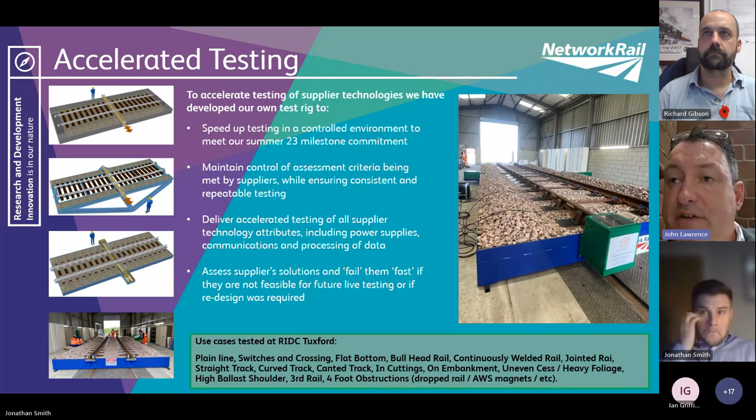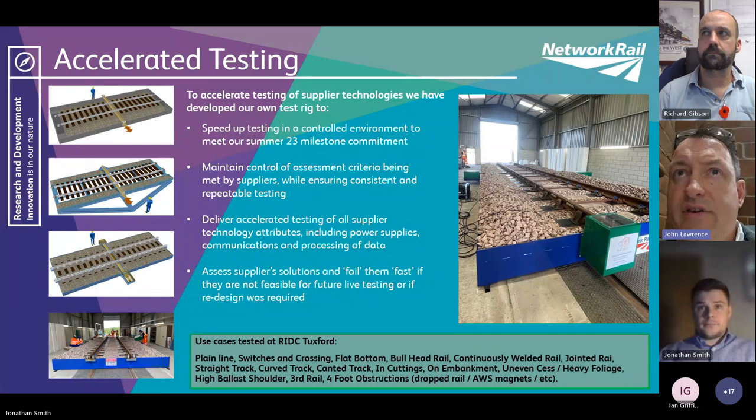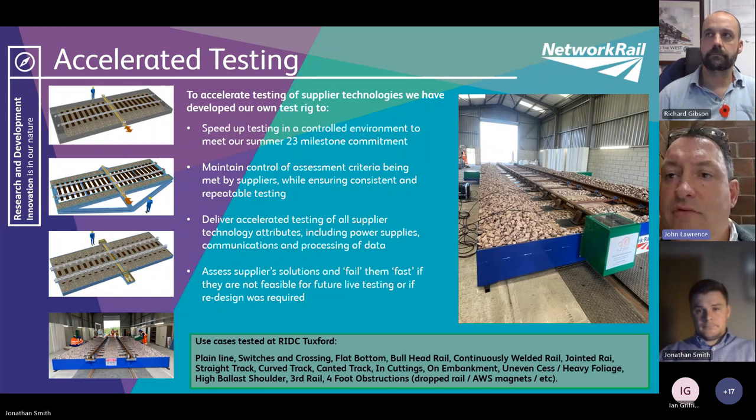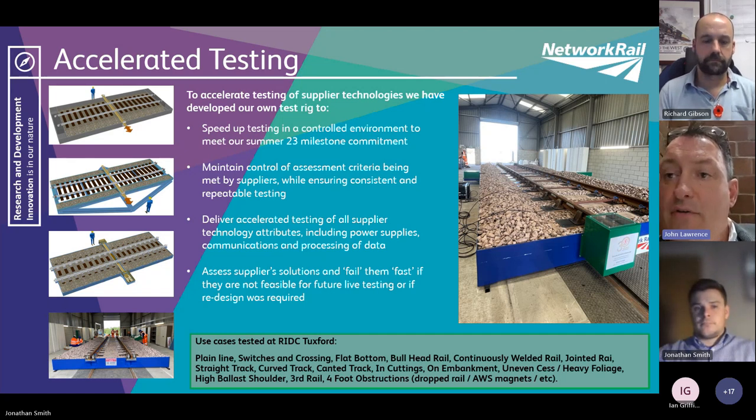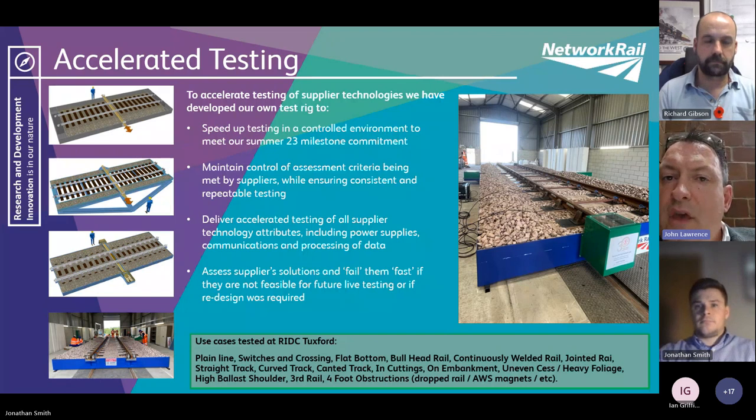So from the first bench test, we set various tests for them and went through a gauge study on the first bench tests. The teams came back then with refined technology and refined processes, came back onto the test rig, and tested it under live buckle conditions. And pretty much all of them got through a gauge study. Quite a lot of lessons learned about practical prototyping that's going to move forward much quicker as well.